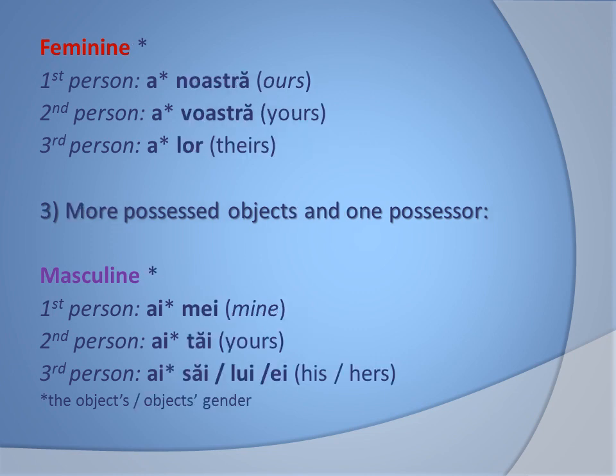And for the feminine forms, the first person, a noastră, ours. For the second person, a voastră, yours. And for the third person, a lor, theirs.